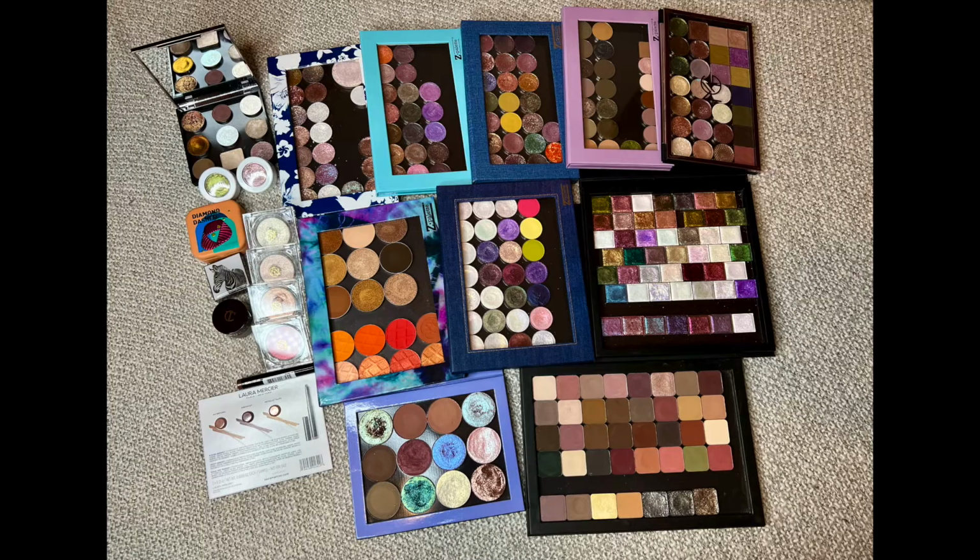I do like to have some mini palettes, but I do imagine that I would have a majority of full size. I also track the number of single shadows I have, and this includes both potted shadows and individual magnetic pans that I keep in like a Z palette. I currently have 245 single shadows, and my goal would be to have 150.